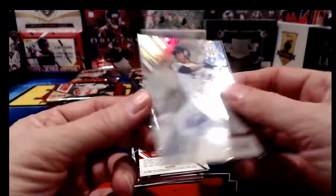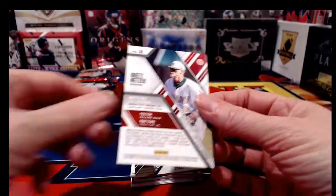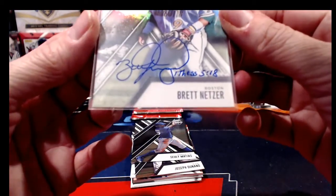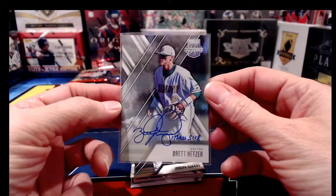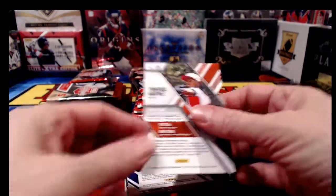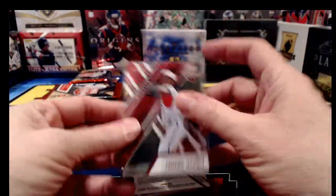Some of these guys are sticker autos and some of these are on card. It's just a mix of the two in this product, if you're wondering about that. Brett Netzer for the Red Sox, and he has something below his signature there. I don't even know what that is, like a little quote or something under there. Those two were to 999. Martinez for the Marlins, die cut to 99.